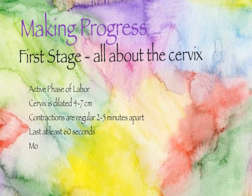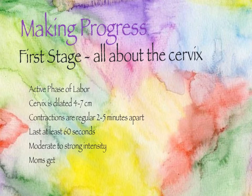And they're moderate to strong intensity, and that gradually progresses as well. Okay, so let's talk about how mom responds to this. Most moms now get very serious. They need to focus. When that contraction happens, they do not want to talk to you. They do not care about their Facebook page. They don't care how their hair looks or their makeup. All they care about is getting through that pain.